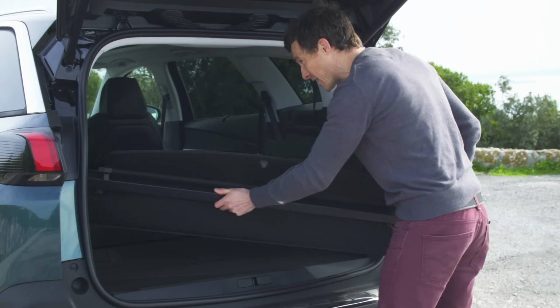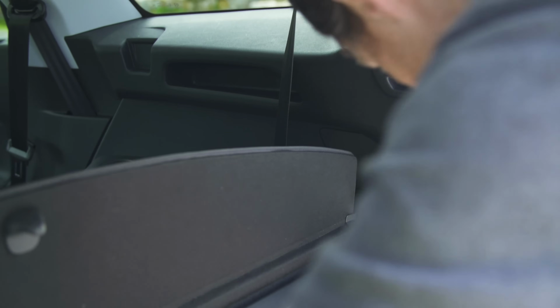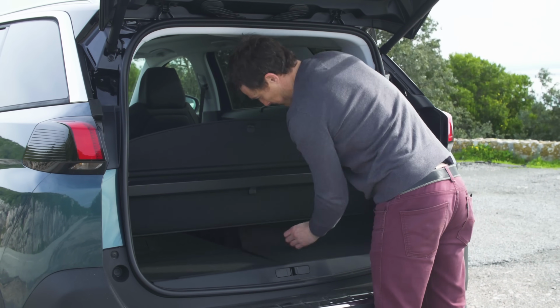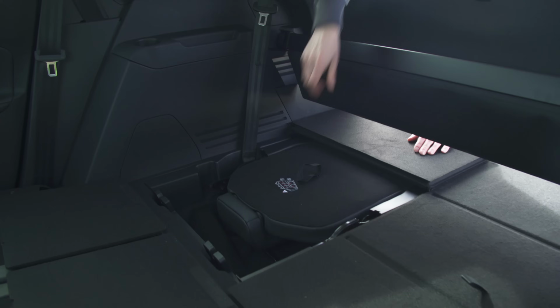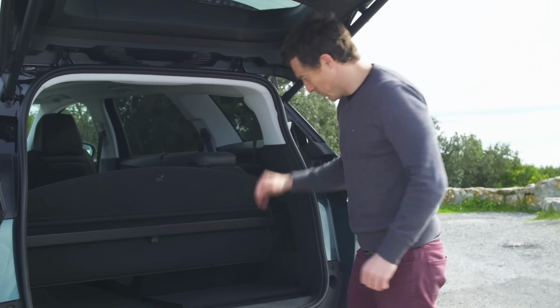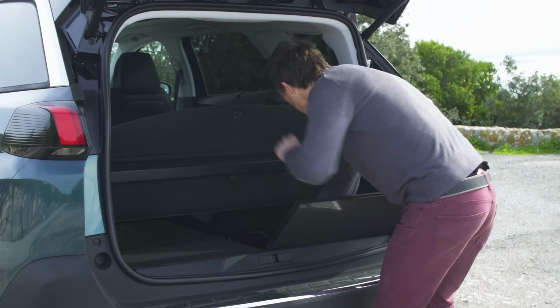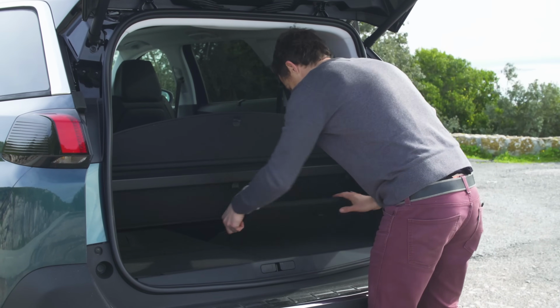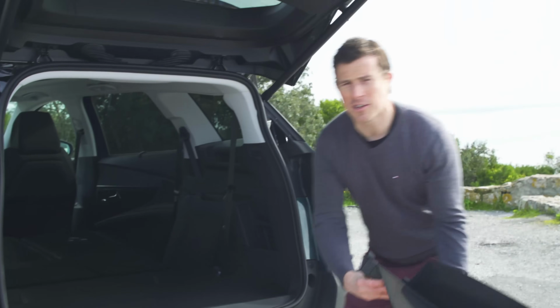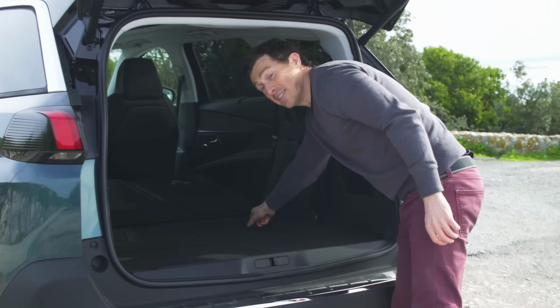Plus you can put it in a secondary position. So if I slot it into place here, I can then, when I fold the seats up, get that out of the way, and you'll see there's somewhere to store it. That's really nice. Now I just want to put this seat back down again. There we go. Get the parcel shelf out of the way, because the other cool feature I like is this.